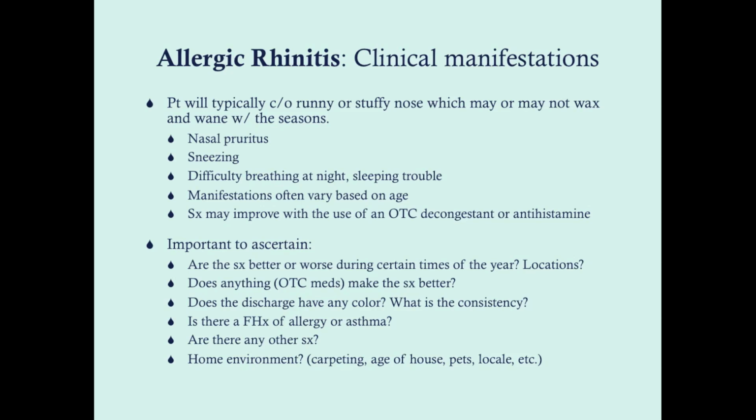Important things to ascertain. Of course, with any allergic process that we're considering, you want to know, are the symptoms better or worse during certain times of the year? Not only is that going to point you towards whether or not this is an allergic process, but it can also point you towards whether or not this is seasonal or perennial if it is an allergic process, and that can help you narrow down the list of possible offending allergens.